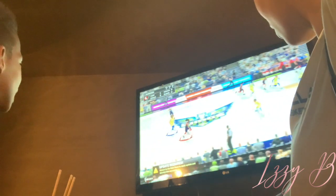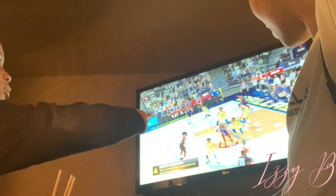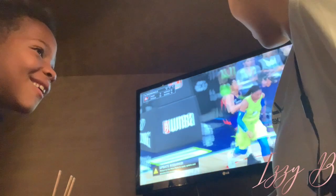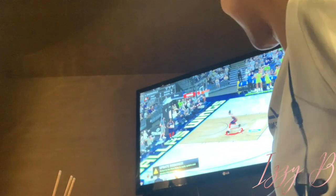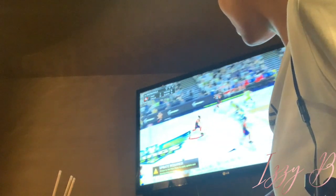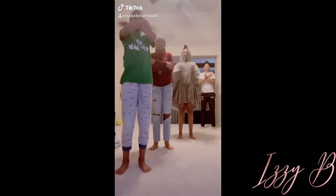Okay guys, this is me spending some time with my nephew. He wanted to play 2K20, and actually this was my first time playing the game. I wasn't able to play as myself because he wanted to be the wing, so I just decided to be with the Mystics. But he beat me by 30, and he's 6 years old, so he's gonna have to teach me how to play better next time.